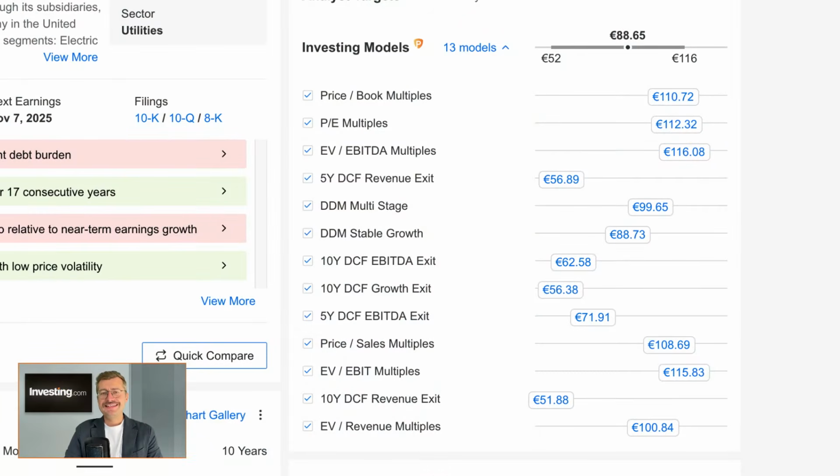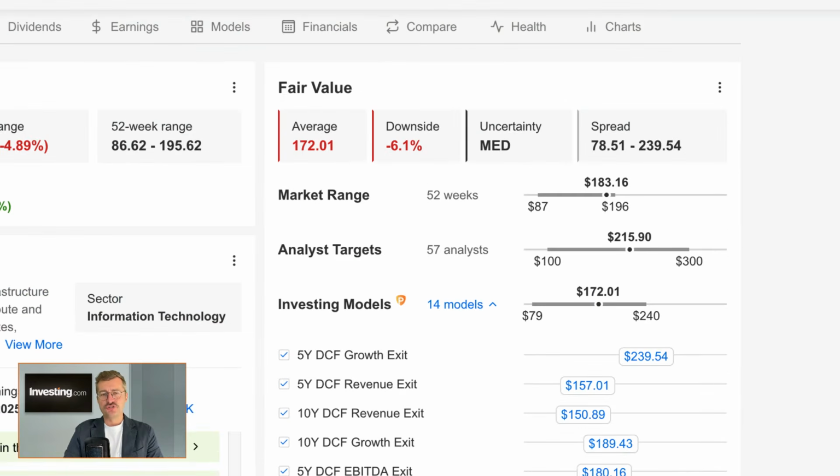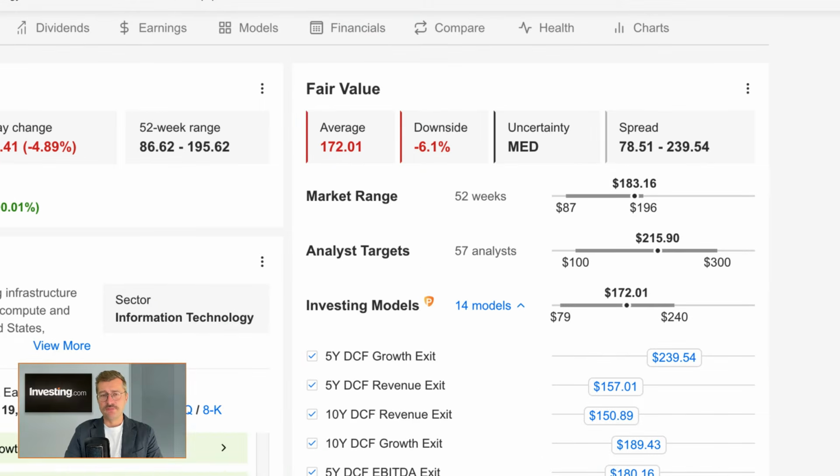For example, a DCF model might be heavily weighted for a stable utility company with predictable cash flows, but less weighted for a high-growth tech startup with volatile earnings. The system also adjusts for risk. Stocks with high volatility, inconsistent profitability, or weak balance sheets get more conservative fair value estimates. This helps filter out false positives.